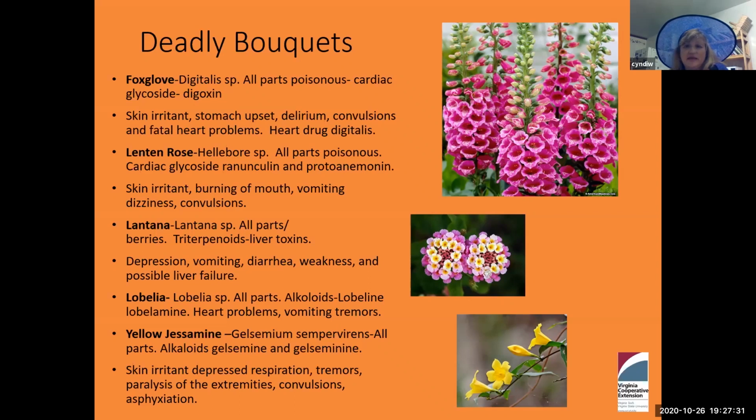Hopefully you would get something that had a happier sense, but a lot of people would send foxglove. And if anybody has heart conditions, you might be aware of this medicine. They use this digitalis as a medicine for your heart to actually help with its rhythm and get it back in rhythm. So all parts of the foxglove or digitalis is poisonous. It has a glycoside in there. Digoxin is the name of the chemical for that.